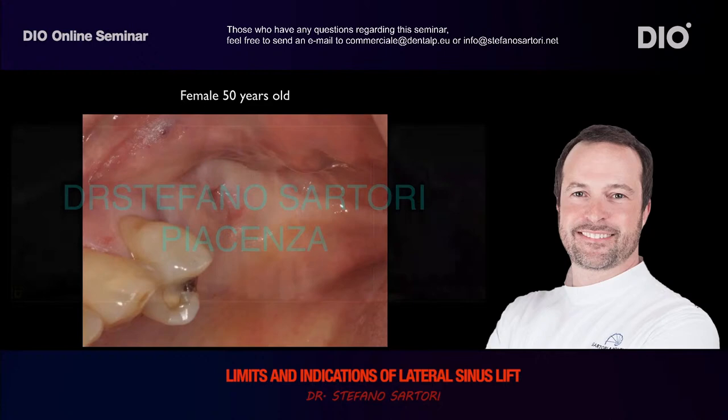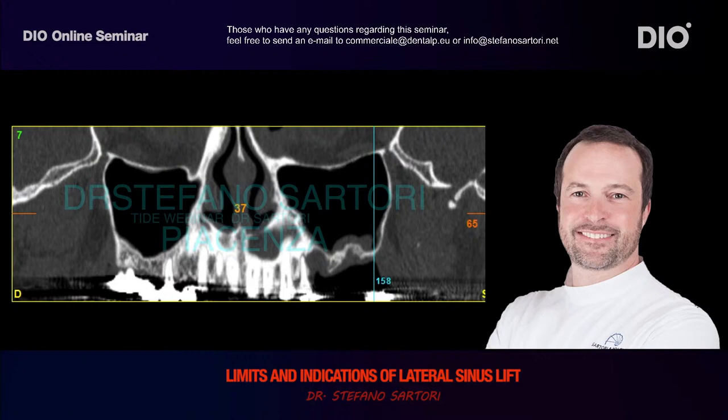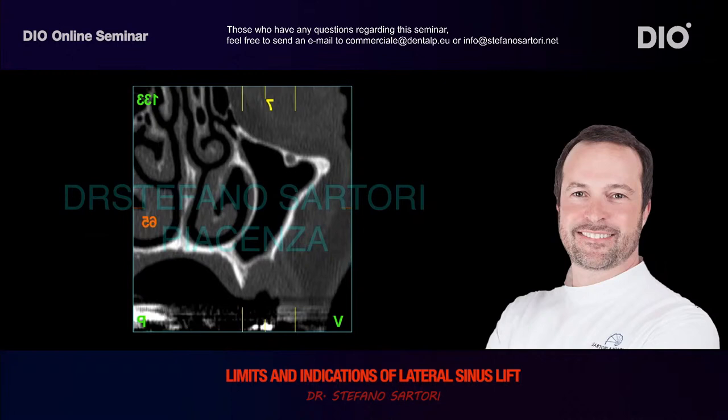This is the CBCT in which you can see two defects. One in the area of the second premolar and the other in the area of second molar. Look at this section of the CBCT in which you can appreciate the distal defect, which is less contentive than the medial defect that I will show you in the next slide, and is much less predictable in its treatment.